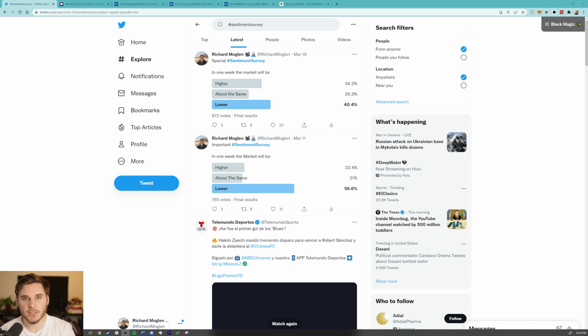And moving on to sentiment, let's start with my Twitter surveys here. We saw an increase from 22.4% bullish, which was the lowest reading in quite a while, maybe even back until March 2020, that correction. And we saw a jump to 34.3% bullish, which is still very, very low. So we are climbing a wall of worry here. We'll have to see how this develops.